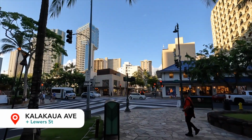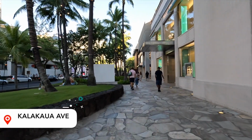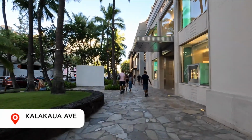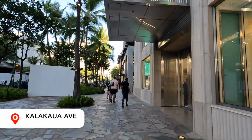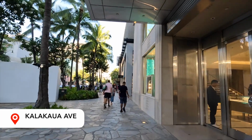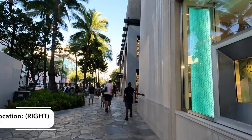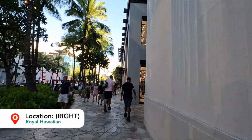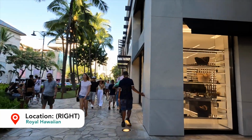So Kalakaua is the main street down Waikiki. Now we're heading down on Kalakaua Avenue. This area to my right is the Tiffany's. There's also a few other more luxury stores that are on the outside of the Royal Hawaiian Center. Royal Hawaiian Shopping Center also, besides of course shopping and dining, they also have quite a few cultural activities and shows that you can check out from the Royal Hawaiian Center itself.